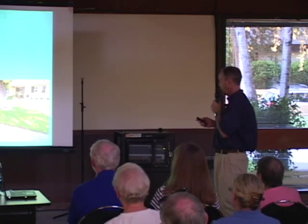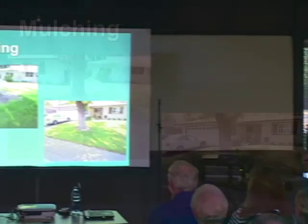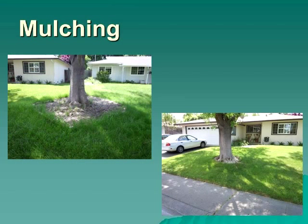So here's a couple other examples. They did a good job in the beginning, but you got to maintain it because the grass will get in, especially the Bermuda will creep in there, so you got to kind of maintain it. They kind of created a little bit of a berm to keep the grass away, but if we can move from this to our other picture, we're moving in the right direction to drought-proof our trees.